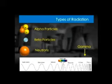The four types: three of them are particles, physical things: an alpha particle, a beta particle, and a neutron. And the other one is a gamma ray. This is the electromagnetic spectrum on the bottom there. Light is a ray. As light gets more energetic, it becomes ultraviolet. More energetic still, it becomes X-rays. And more energetic still, it becomes a gamma ray. So these gamma rays that a nuclear power plant emits are nothing but a high-energy X-ray.